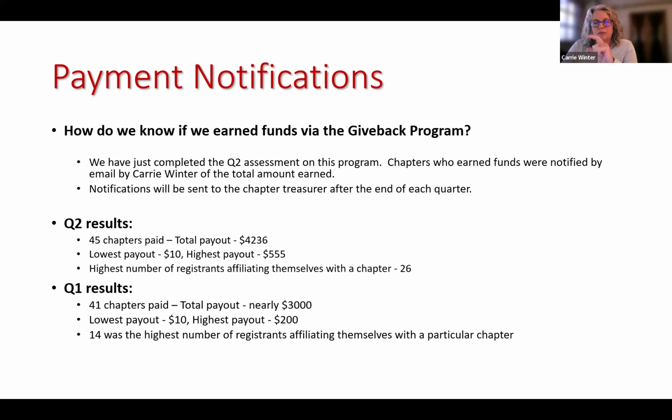For the number of people who identified themselves with a particular chapter, 14 was the highest for Q1. We did a bit better in Q2. We had 45 chapters paid, total payout of just over $4,000. Again, lowest payout was 10, and the highest payout was almost $600. So that's a 2-day class that you can give back to your chapter members with this money that you're earning. And the highest number of registrants affiliating themselves with the chapter was 26. So I think it's catching on, but again, we want to continue to educate your members about making sure that they're selecting your chapter so that you can continue to earn that money.